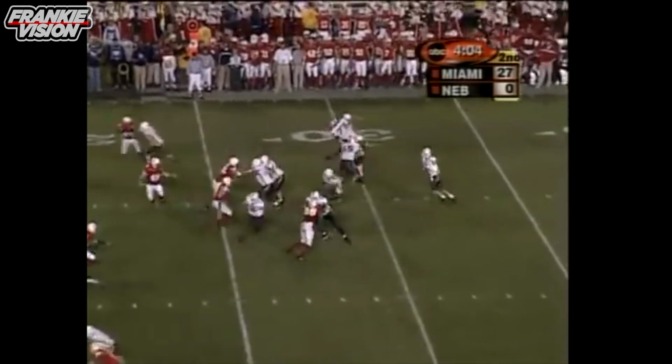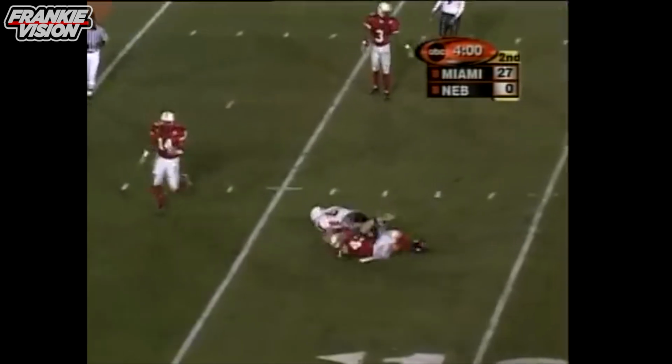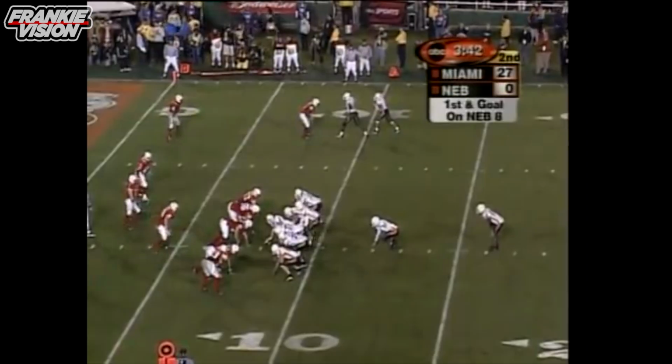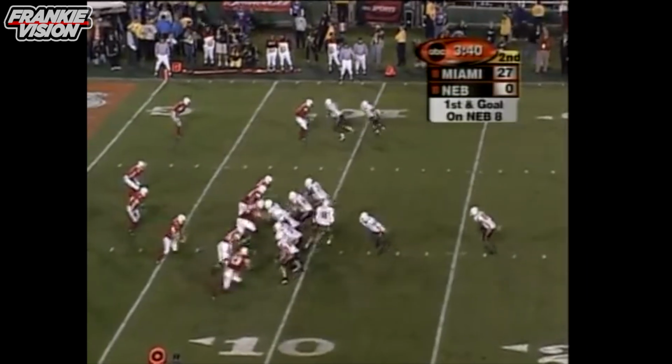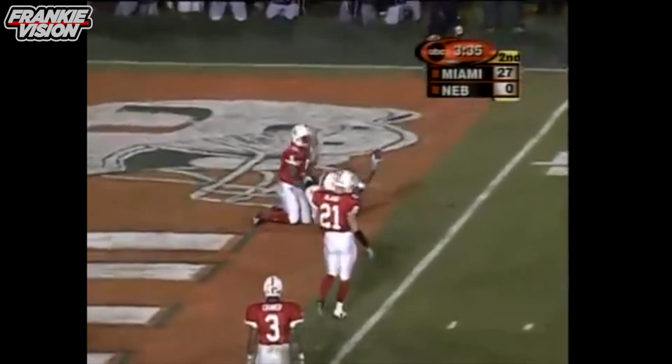Dorsey. Inside the 10, complete to Jeremy Shockey, the tight end. James. Dorsey, time, throws, touchdown. Johnson.